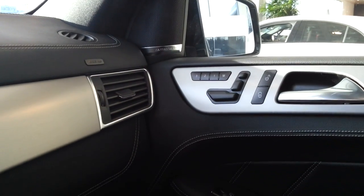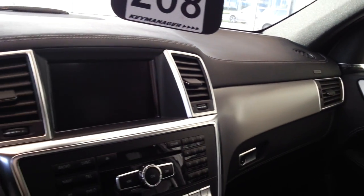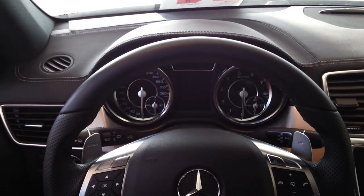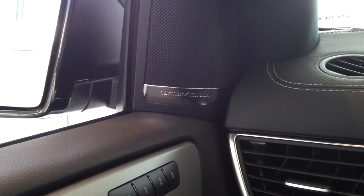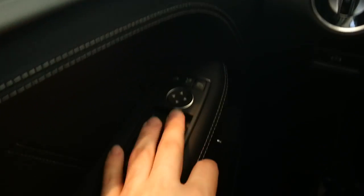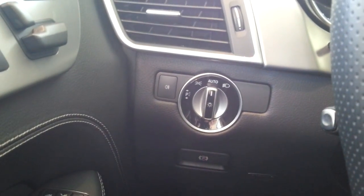Memory seat for the passenger, 3-person. Full leather dash. Parking sensor help. Memory seat for the driver. Harman Kardon sound system, which is an extra option. Folding mirrors, automatic headlights.